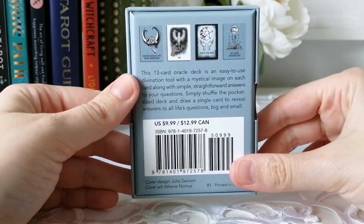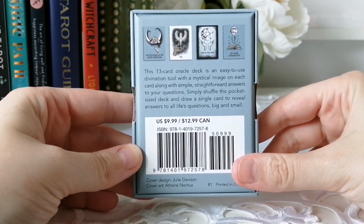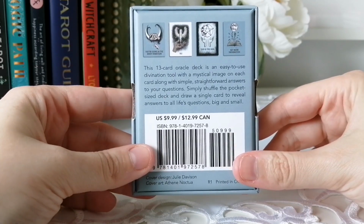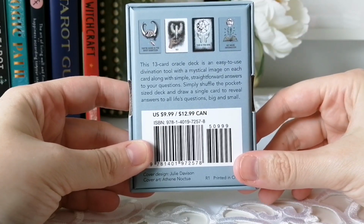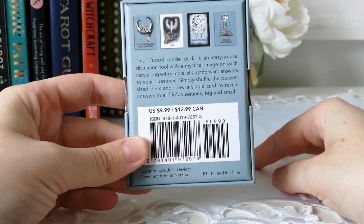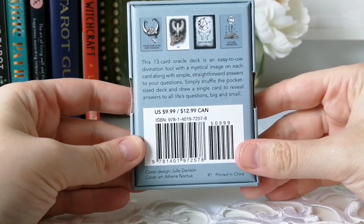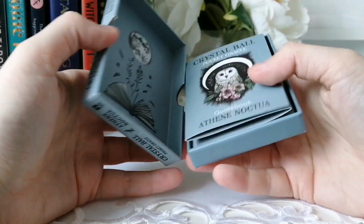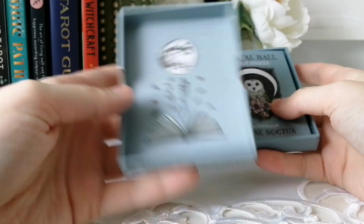It says that this 13 card Oracle deck is an easy-to-use divination tool with a mystical image on each card, along with simple, straightforward answers to your questions. Simply shuffle the pocket-sized deck and draw a single card to reveal answers to all life's questions, big and small. In the US, it retails for $9.99, Canada $12.99. It's really cute. This is what the inside looks like. Absolutely love it.